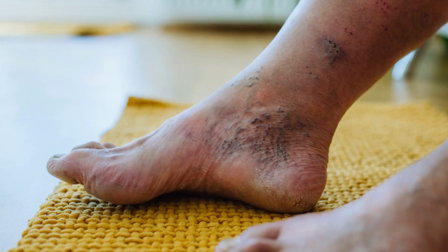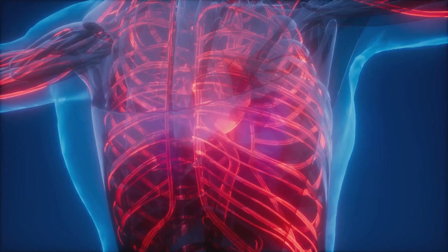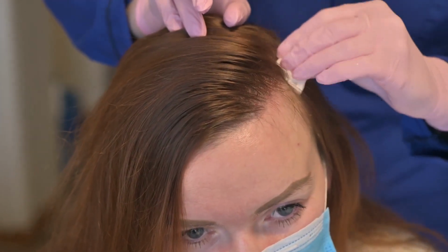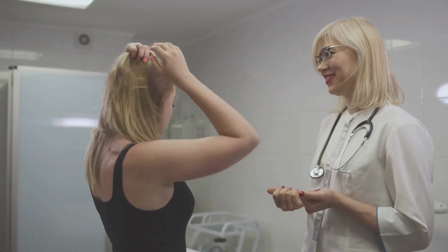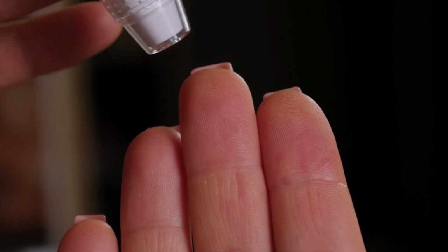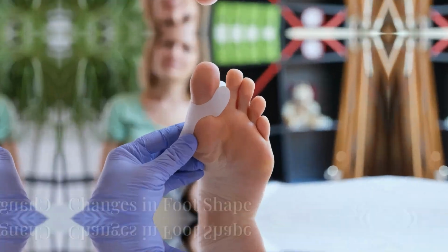You might not think much about hair loss on your feet, but it can be a sign of diabetes. Remember, diabetes affects blood flow. When your feet don't get enough blood, hair follicles can be deprived of the nutrients they need to grow. This can result in hair loss on your toes and feet. While there are other reasons for hair loss, it's always best to rule out diabetes, especially if you're noticing other symptoms we've discussed.